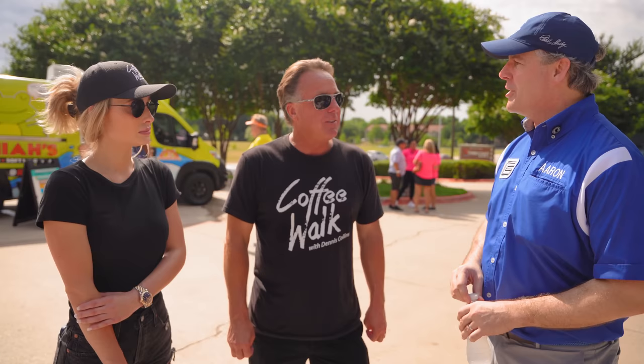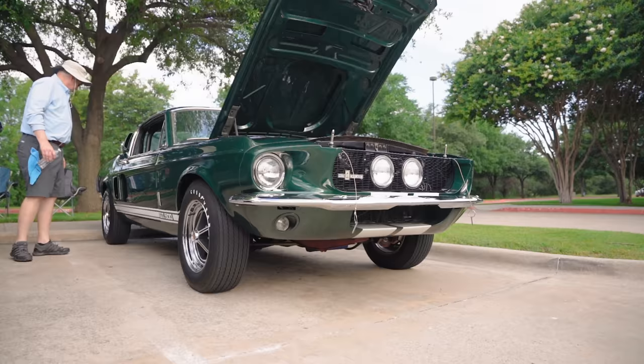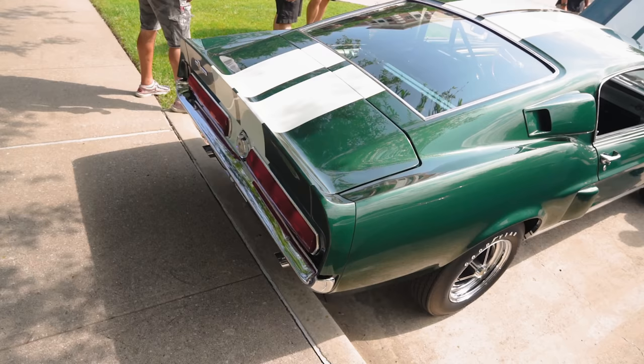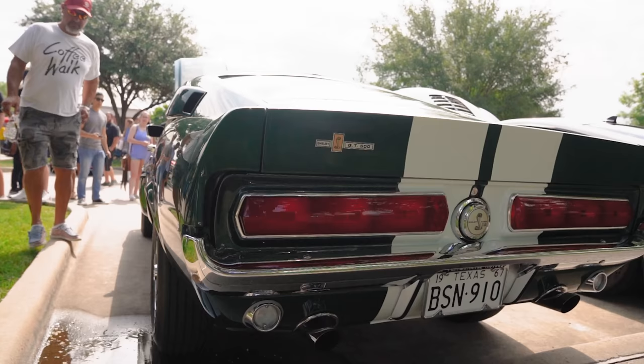Well, I think my pick of the show is going to have to be the 67 Dark Moss Green GT500. That's an awesome one. The restoration is over the top. And one of my favorite things about that car was just a minor detail, the radio delete. Yes.